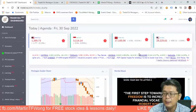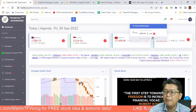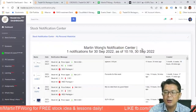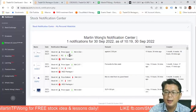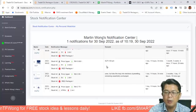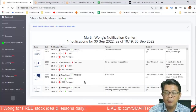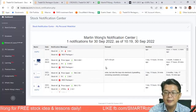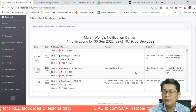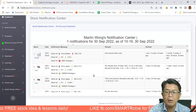in here. So the alert, we only have another one, red alert, a lot of red alert. If you can see that, a lot of my personal notifications did hit early on. Favorite for this stock, Kobe hit red pentagon to red pentagon, Dufu, SLP, and many of the stocks, really Inari second entry. That was also red pentagon.